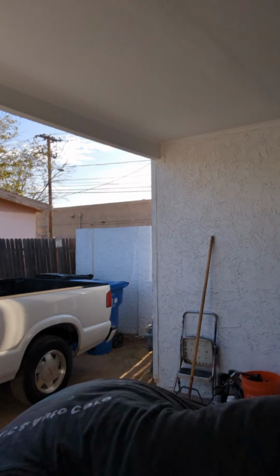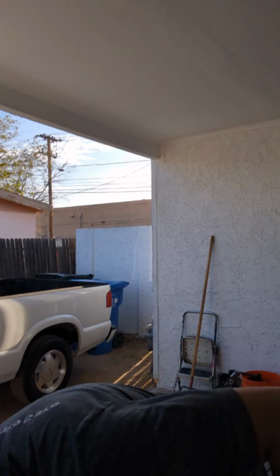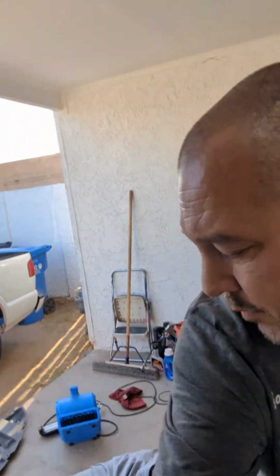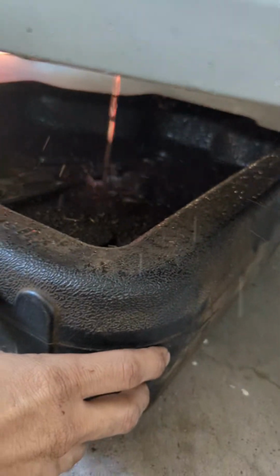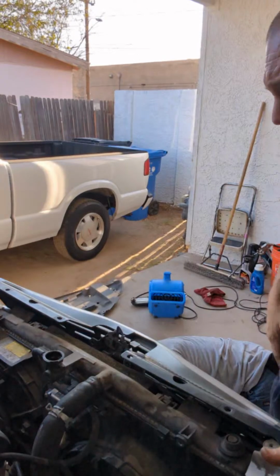Let's go. Nice and clean too. Cool. So now we got the coolant draining. Making a mess everywhere, splatting. But that's minimal mess compared to leaving that fluid in there and just taking off this upper hose here, because then we'll just be making a mess. I don't want to make a mess.